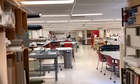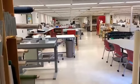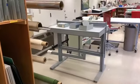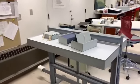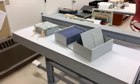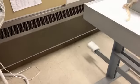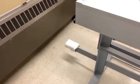I will be showing you the area where our crimper and board and cloth organizer are located. Our crimper is used to make quick folds for custom corrugated enclosures. Here are a couple examples. You will notice that the foot pedal has been padded, as we all have found occasion one time or another to bash our shins on it.